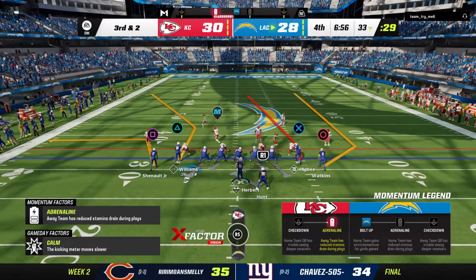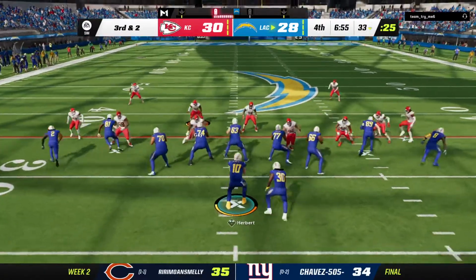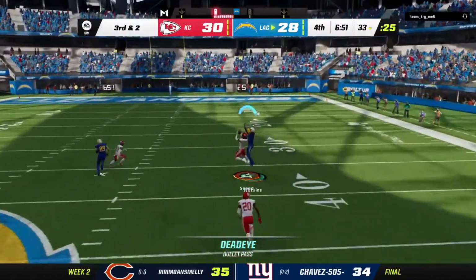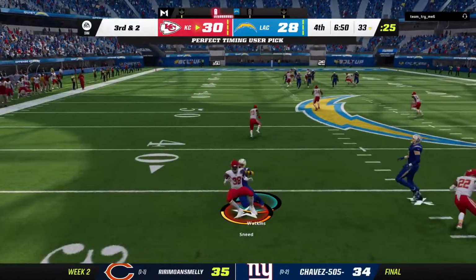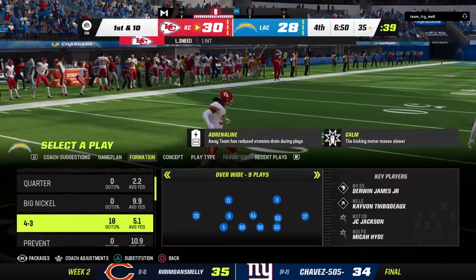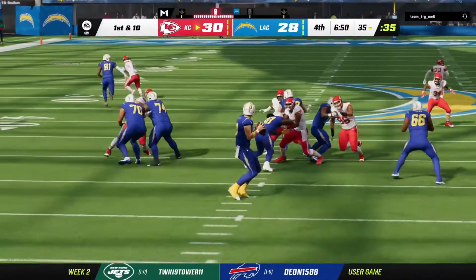After the incompletion, here now, 3rd and 2. Herbert off of play action. And he's going to be intercepted a 3rd time. Picked off by L'Jarius Sneed. And the Chiefs are going to have the football here at their own 35-yard line.